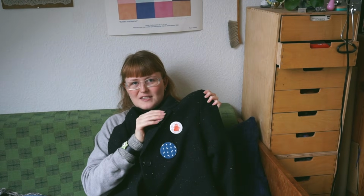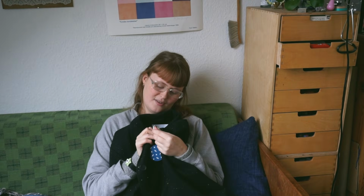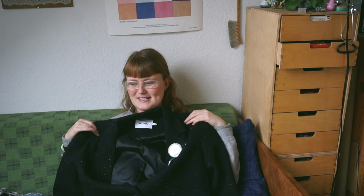I have these buttons or badges attached. This one I made myself. This one I got from a very friendly woman in Slovakia. Lindsay Ann Watson made this one, and I bought it ages ago, and now I'm really happy I did. It has shoulder pads as well. I just think this is really fun. A little bit silly, very fun. I have worn it a few times, but it is a little bit too cold for the season.